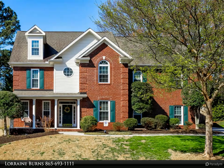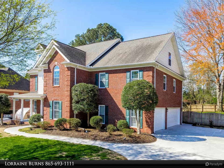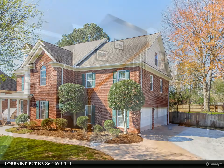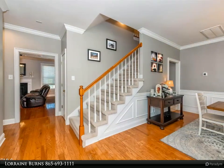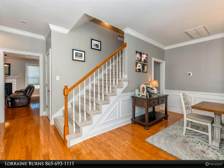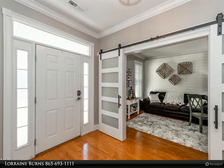Lovely all-brick family home located off Westland Drive in the heart of West Knoxville. Great schools, great location. 5 bedroom and 3.5 baths with storage galore. Updates include new HVAC systems, all new windows, and new insulated garage doors. Large bonus room on the third floor.